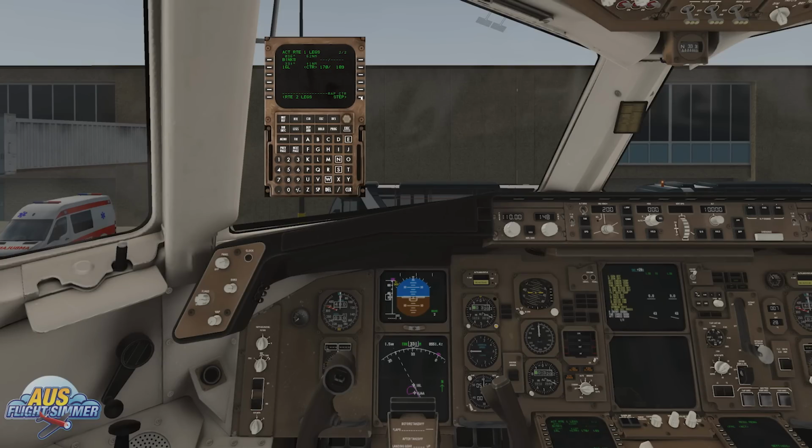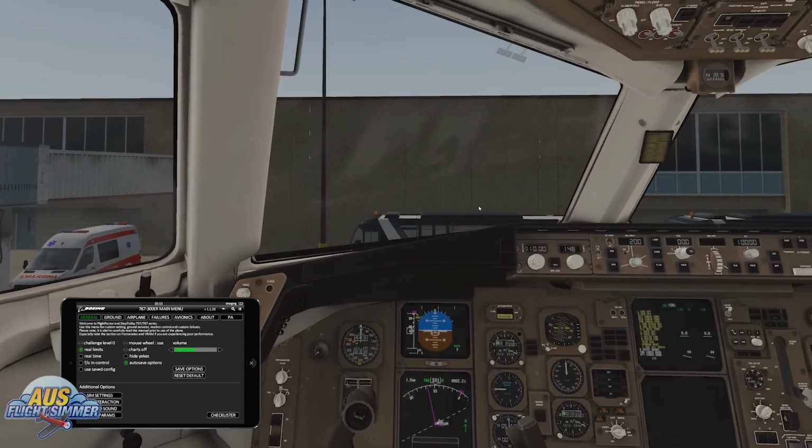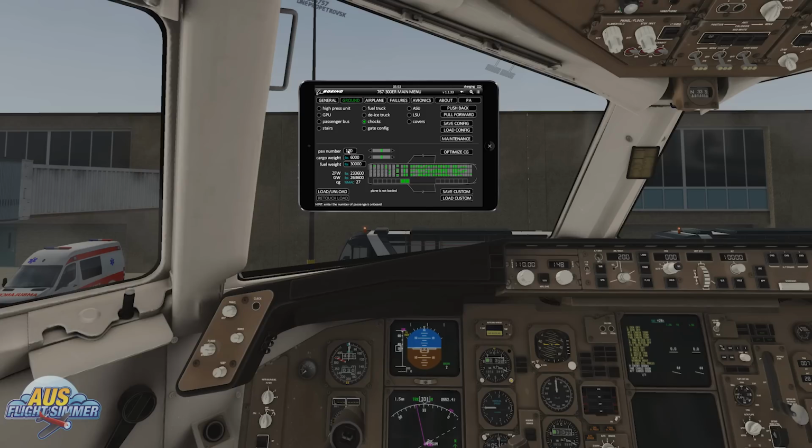Looking good so far. Obviously the flight plan will change as I'm mid-flight when I put in our arrival's details. But before I load the preferences, I better load some fuel and passengers. Actually, normally I do this before I'm playing around with the FMC, but I got a bit excited today. So we're going to bring up the iPad for the FlightFactor.